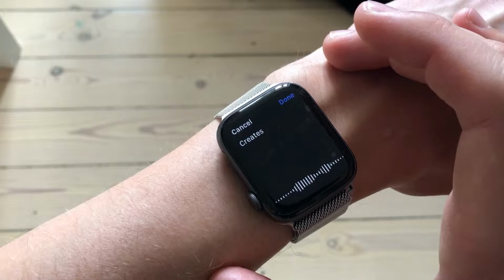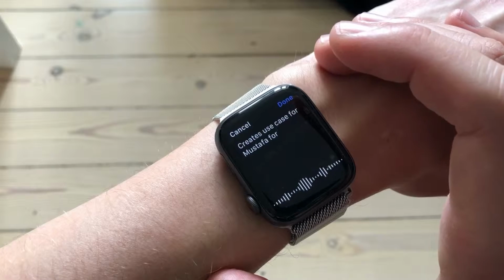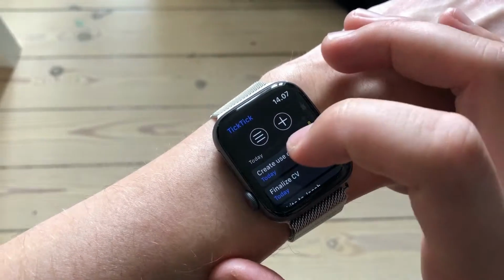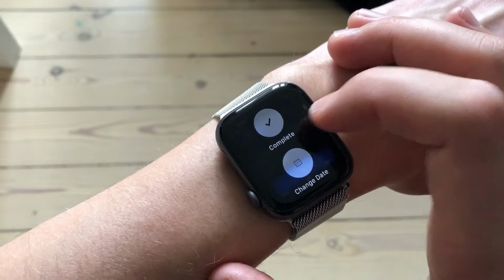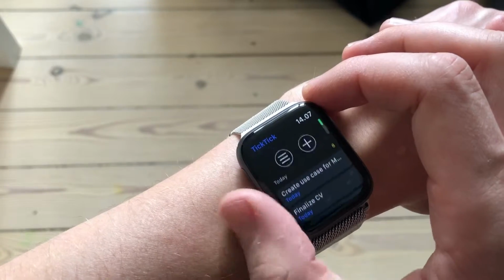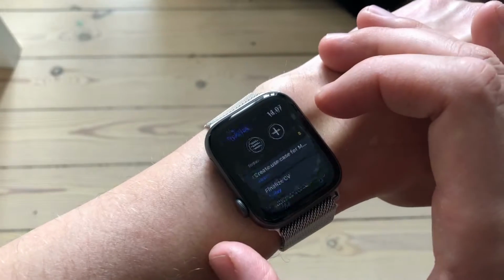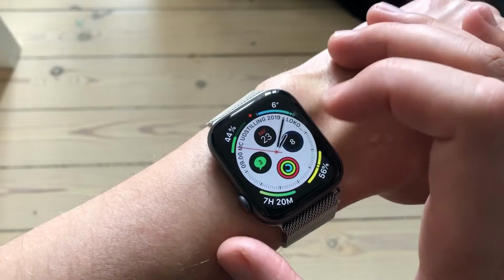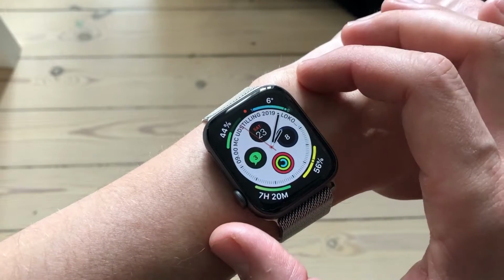Create use case for Mustafa for Apple Watch 4. So I just did this. So I have my task here, I can complete it. I can also change the day to tomorrow or so on. And it gives me reminders. I think it's very good. I started implementing this, and I feel I'm way more productive when I create daily tasks. And the cool thing is that it's on my watch face. So I always know today there's 8 things that I still need to do. And as I complete them, this little circle turns and tells me I'm doing a good job.